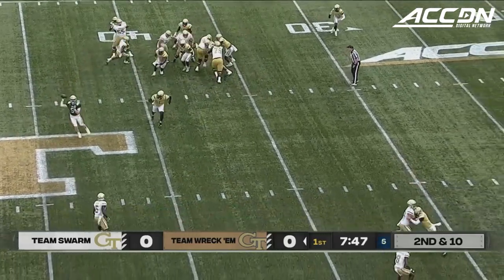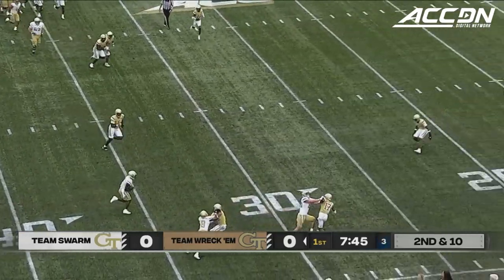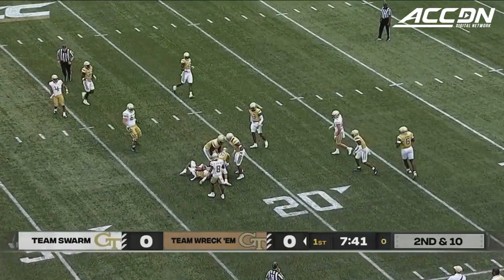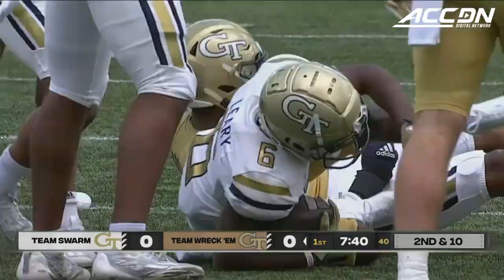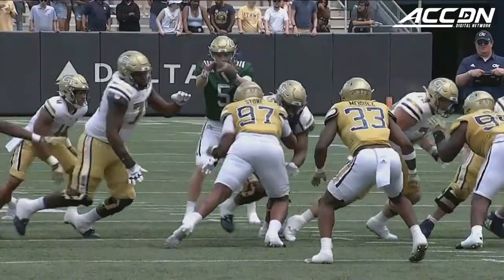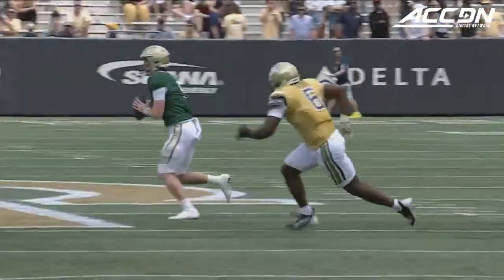Some motion in play here. Pyron rolls out, finds Leary, who has room in front of him, cuts inside the 25, and ultimately dragged down, but not before a first down gain. 16 on the play. And once again, you want to find a way to get the ball to your playmakers.